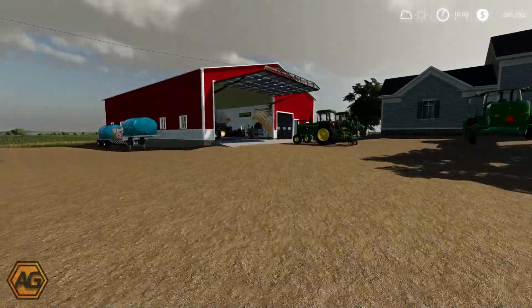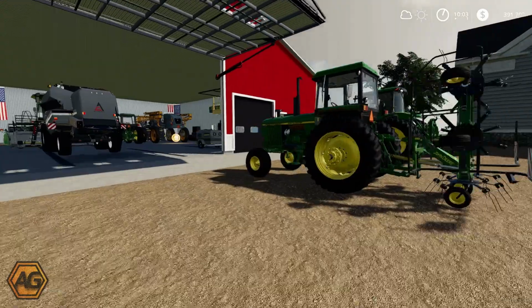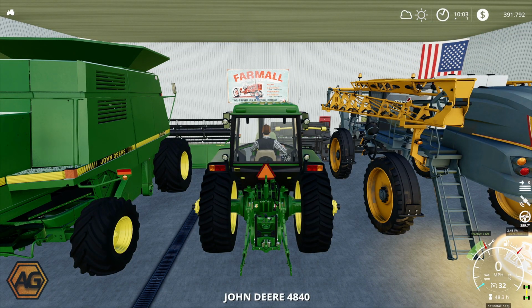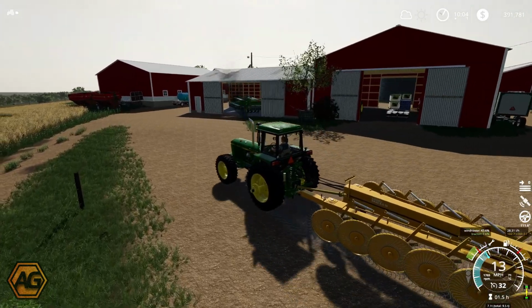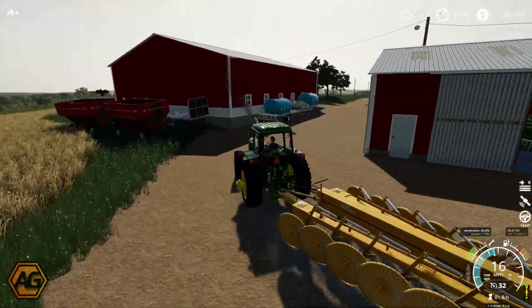Now, our next plan is to start on the windrow. So we'll go and get, I think we're going to use the 4840 this time. Get that out of the shed, and we will go and hook up to the windrow and make a start on that. So there we go, we've got the rake hooked up here, so we can head over. We're going to do the first field we mowed, the one over the road.